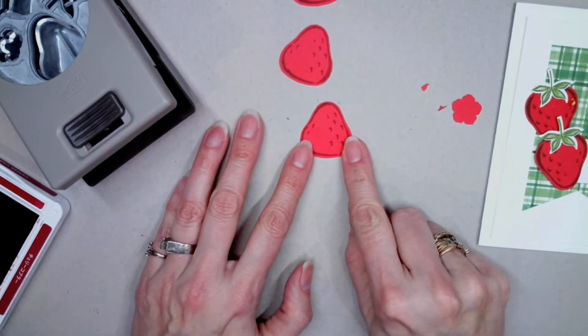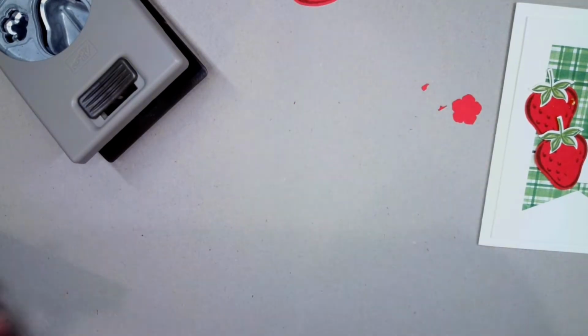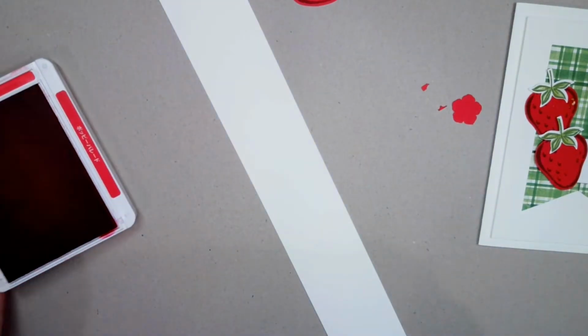All right, you can stamp it on the colored paper. So all you have to do is stamp the outline. Now another option gives you a very different look. I'm going to go in now with my Poppy Parade. And I'm going to do the same thing.